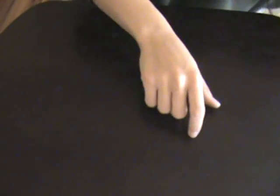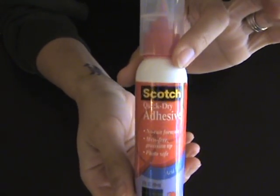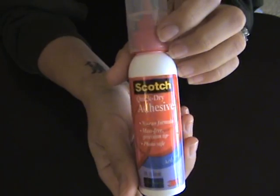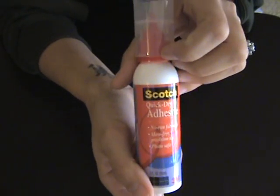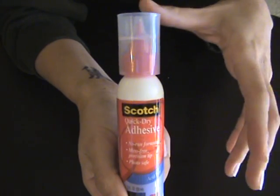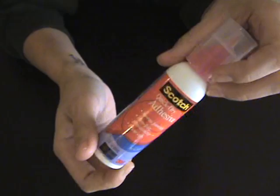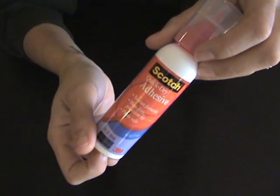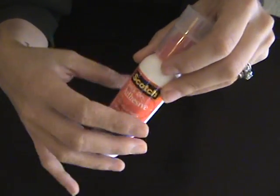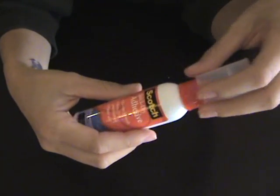Number 3 is my most favoriteest wet glue. This is the Scotch Quick Dry Adhesive. I use this a lot. I use this probably just as much as I use my ATG gun. So I really like this. It dries super quick. It holds incredibly well. It doesn't leave the raised bumps, especially if you use your bone folder, but I like this stuff.